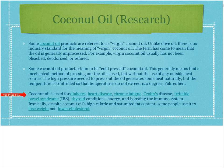And what is coconut oil used for? Cold pressed coconut oil is used for diabetes, heart disease, chronic fatigue, Crohn's disease, irritable bowel syndrome, thyroid, to lose weight, and lower cholesterol. However, this is generic research from WebMD, and since the virya of coconut is cold, for a kapha person I would still avoid it and not give it. For a vata person, I would give very small amounts. For a pitta person who has diabetes or a thyroid issue or heart disease, I would give lots of coconut oil. But this is just an Ayurvedic way of looking at things.